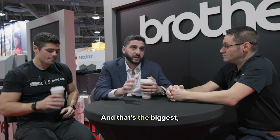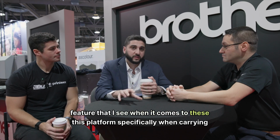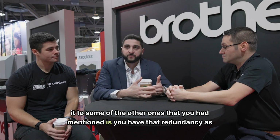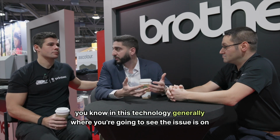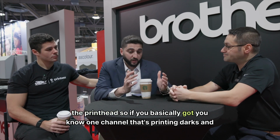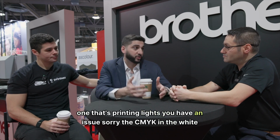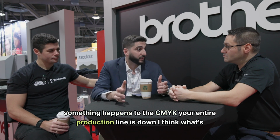And that's the biggest feature that I see when it comes to this platform, specifically when comparing it to some of the other ones that you had mentioned, is you have that redundancy. As you know, in this technology, generally where you're going to see the issue is on the print head. So if you basically got one channel that's printing darks and one that's printing lights, you have an issue. Sorry, the CMYK and the white. Something happens to the CMYK, your entire production line is down.